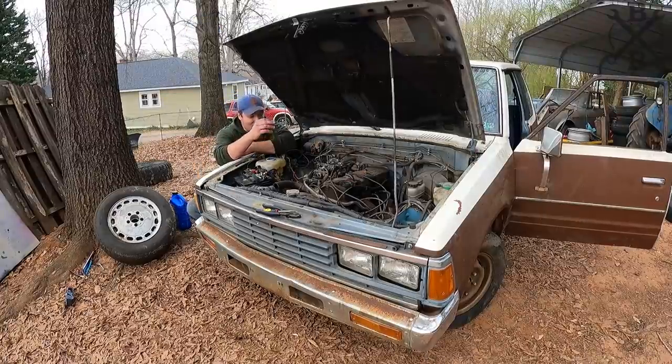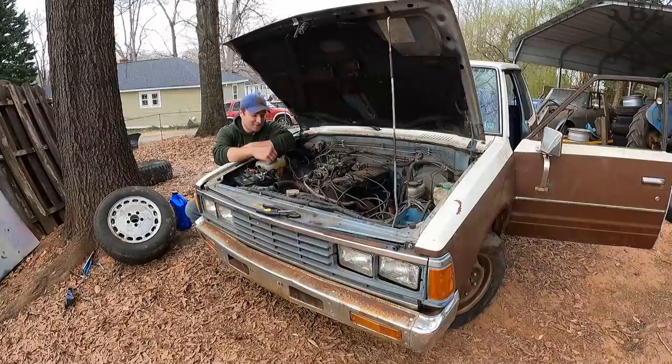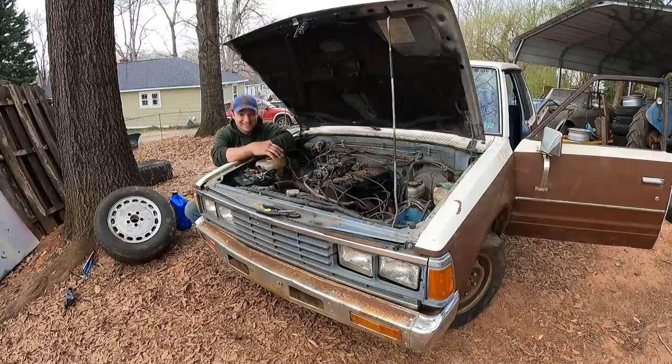Now, even though the carburetor is not super happy on this thing, that just goes to show Japanese engineering for you. Just like that little BMW, even after sitting for going on 20 years now, this thing wants to run.